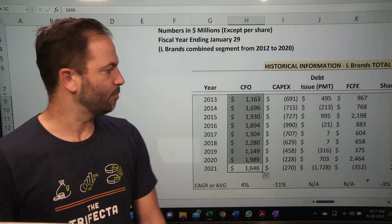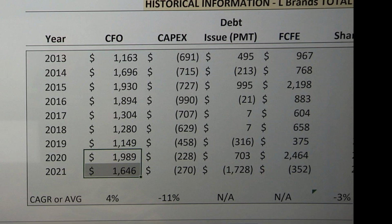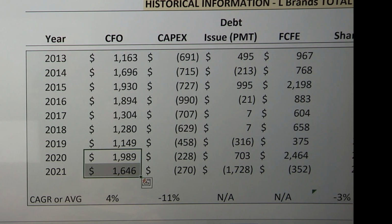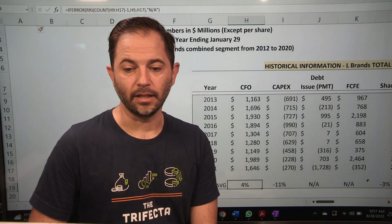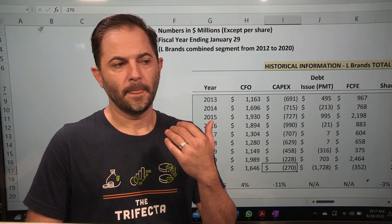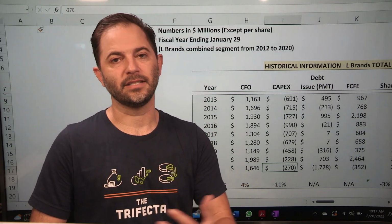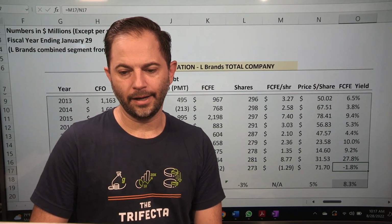So here's your cash flow from operations. Mild, weak growth with the pop basically here. This is essentially flat for a long period of time. The pop with COVID gives you the 4% annual growth. Really not much to speak of here. CapEx was declining, I'd imagine, because they were struggling with Victoria's Secret as a brand. They're reinvesting less in the infrastructure. Debt is what it is, and so forth.